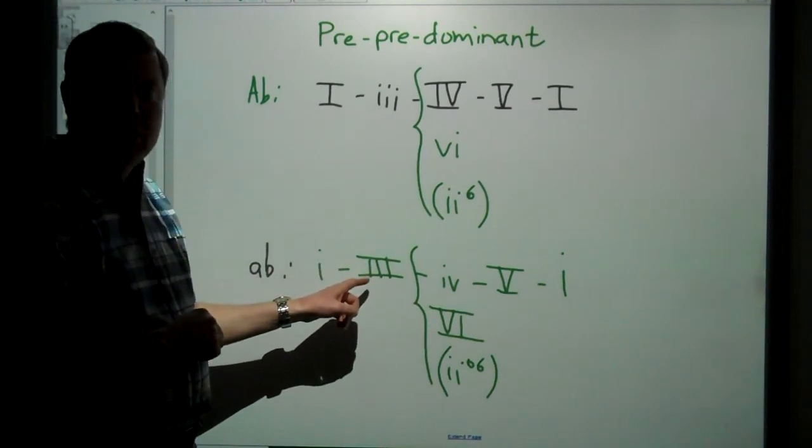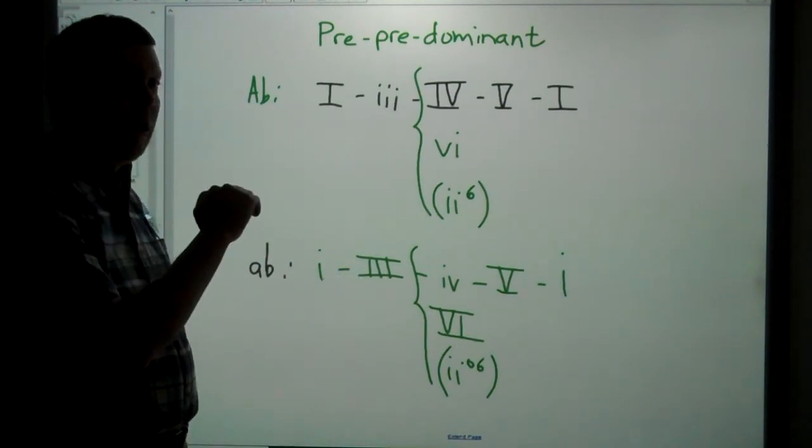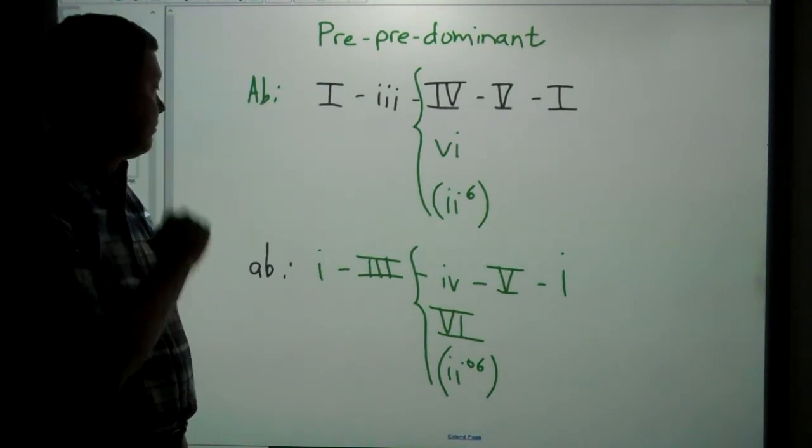The most important chord in this case to be aware of is me, sol, te, sol, me.